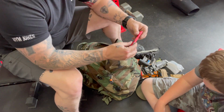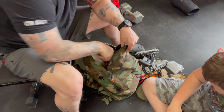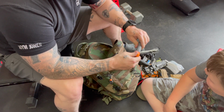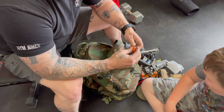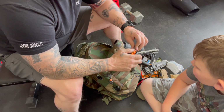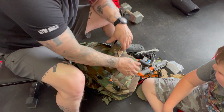All right, what else we got? We have a light. Look at that, it even works. Cool. We have a flashlight for the dark, and I believe this has some fire starting stuff in here. It does. Look at that. Little bitty fire kit. This is a Bear Grylls little fire kit. Go Bear Grylls.